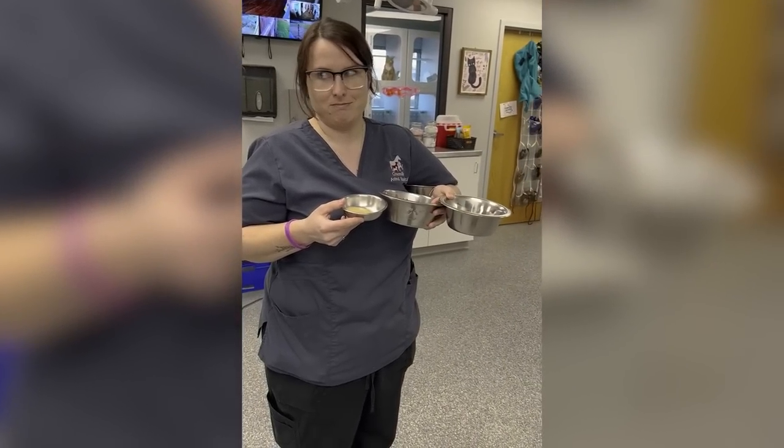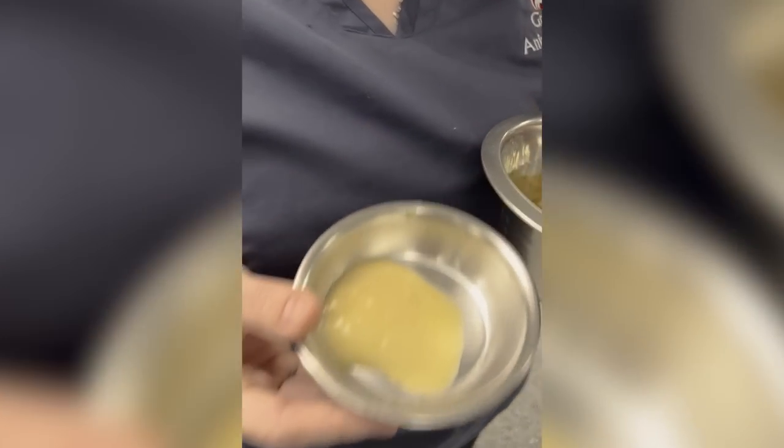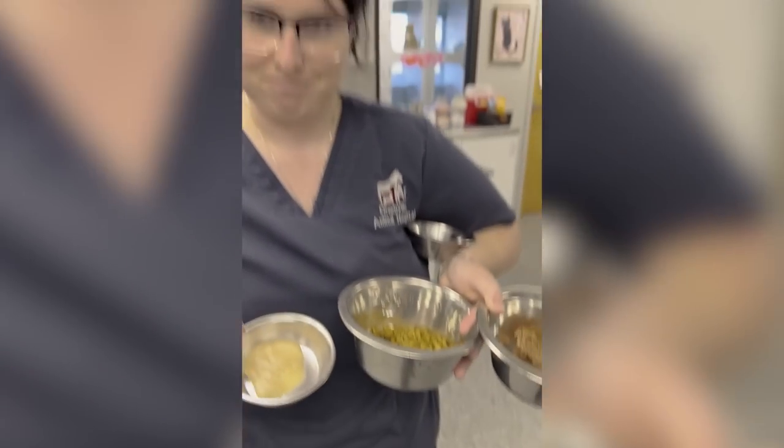What you're doing. I'm trying to get a cat to eat that doesn't want to eat. So I'm giving him options. Good luck. Let us know.